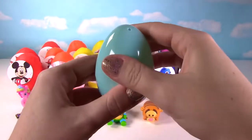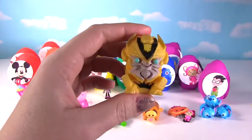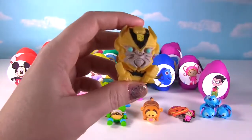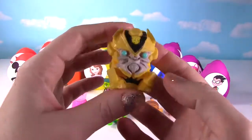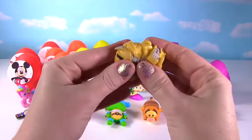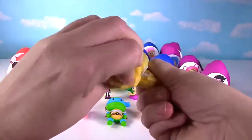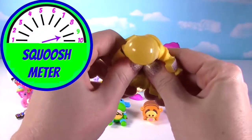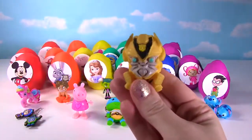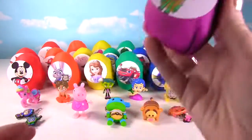I hear something in there. Ooh, it's a Mash'em. It's a Transformers Mash'em. And this looks like it's Bumblebee. Let's give it a good squish. And another squish. And on the squish meter, this one gets a 9. It's very squishy. It's Robin from Teen Titans.